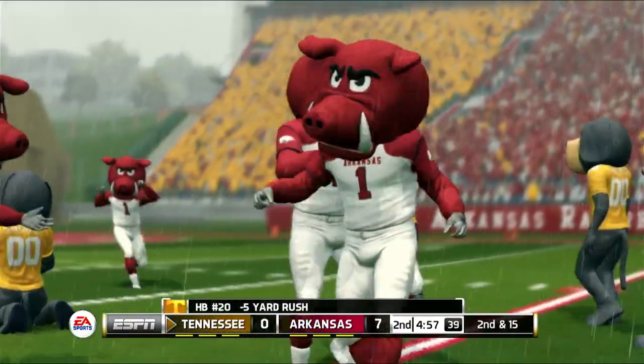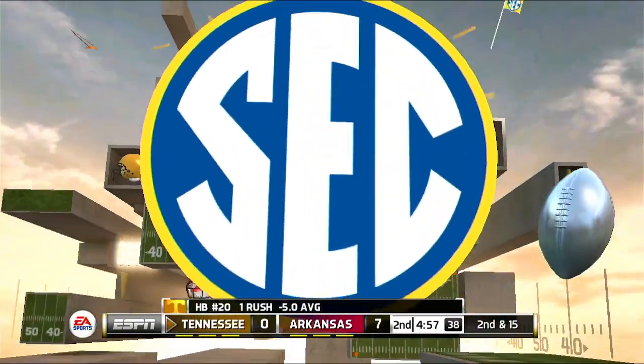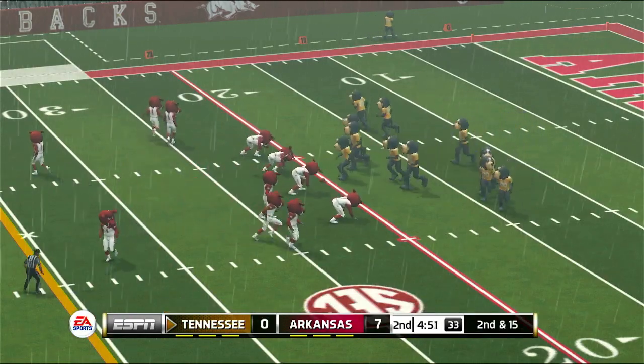And they got him for a loss. The halfback took the pitch but couldn't find any running lane. And there were no running lanes because his defense had so much penetration into the backfield. He would have been lucky to get back to the line of scrimmage.